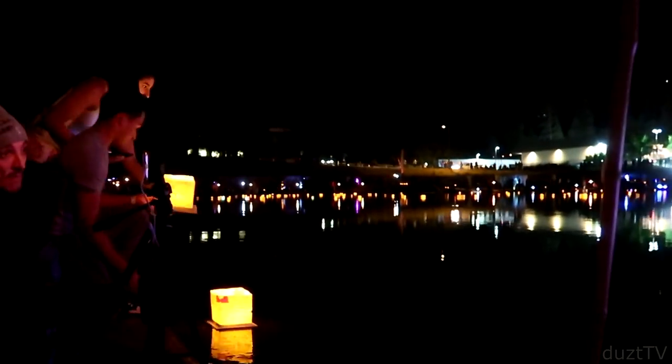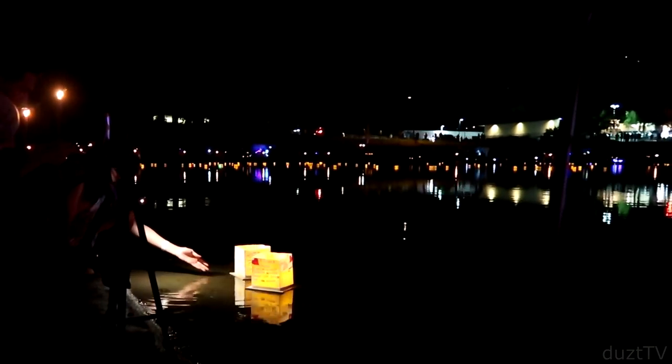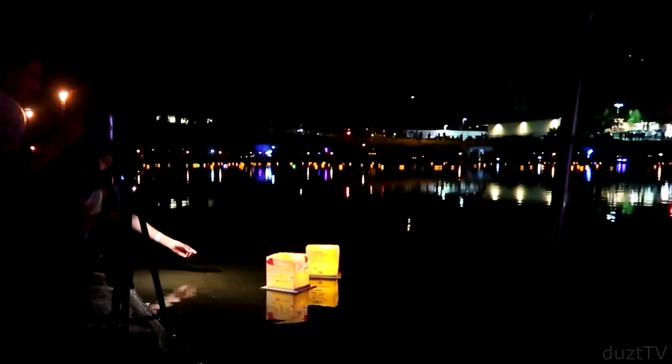Get comfortable or lie down and focus on your breathing. Breathe in. Breathe out. And I'm here on behalf of my daughter and my husband. I lost them last year. And that's why I'm writing the lanterns tonight in remembrance of my daughter and my husband.